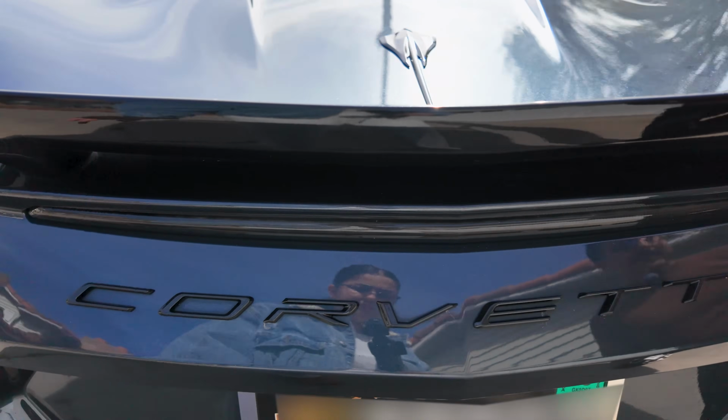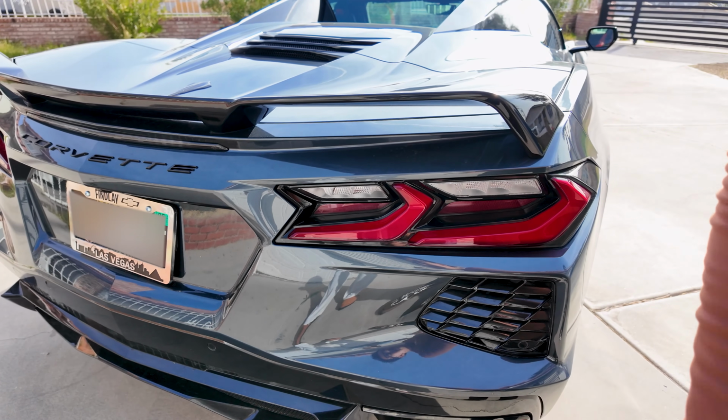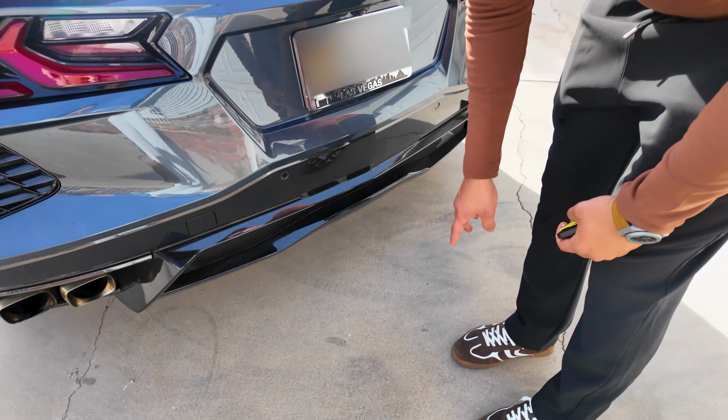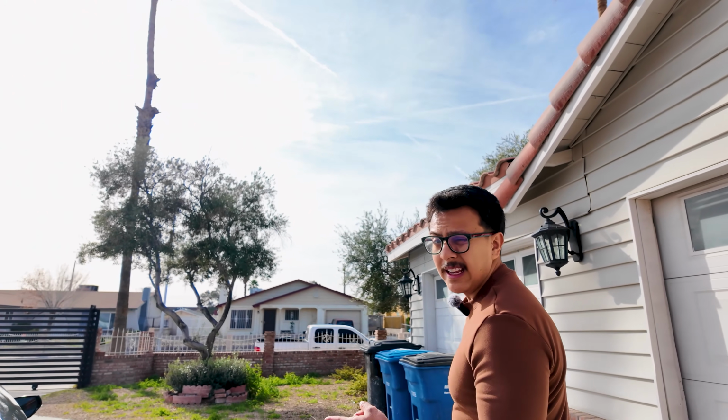Corvette across the top, and then these awesome lights. I'm a big fan. Vents, and then you have your quad tip exhaust. For the Z06 and ZR1s, the exhaust is combined, but on the Stingray, it's separated. Also on the E-Ray, it's separated because they share the same engine. That's it for the exterior.